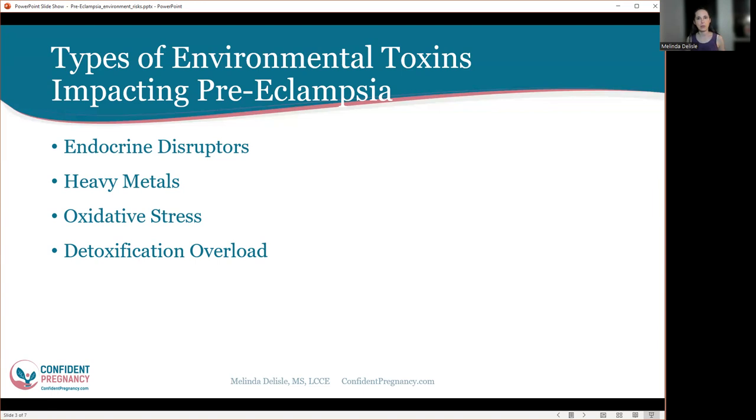And detoxification overload. Now, this is not necessarily a specific kind of toxin, but it's more a category, because research is suggesting that people who have issues with detoxification are more likely to have problems with their system getting overloaded. And it doesn't necessarily have to do specifically with the exact kind of toxins, though it can be any of those three previous ones. It has more to do with the actual detox system itself. Obviously, it's going to be combined with other issues.